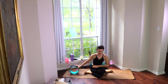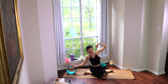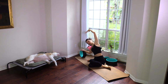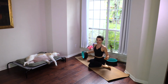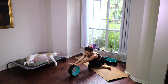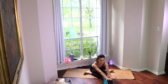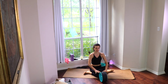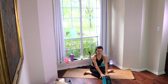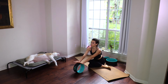You can tighten or deepen the pose by bringing the feet a little closer. Keep the sitting bones down as you stretch, as you elongate. Reach in front if you want to. Keep your hips back and down. This really gets into the hips.